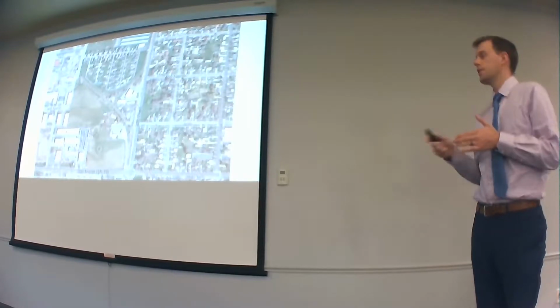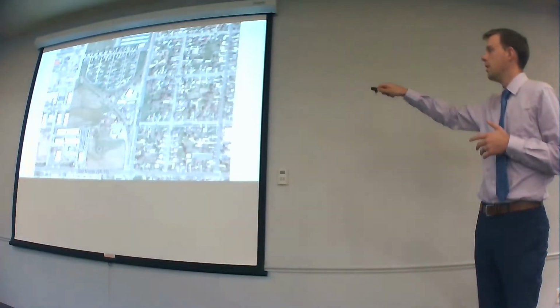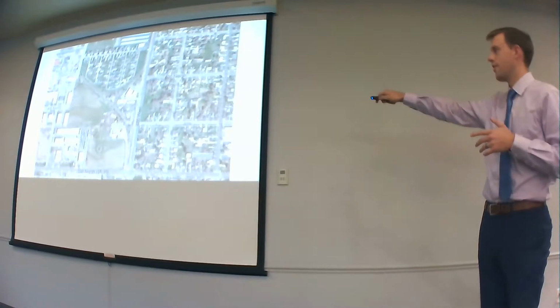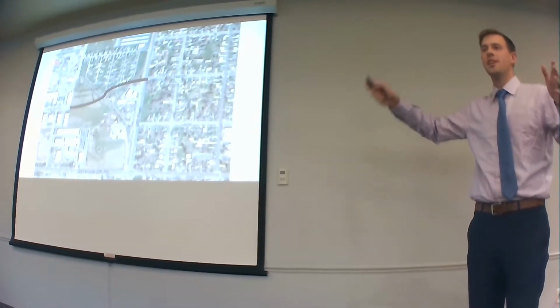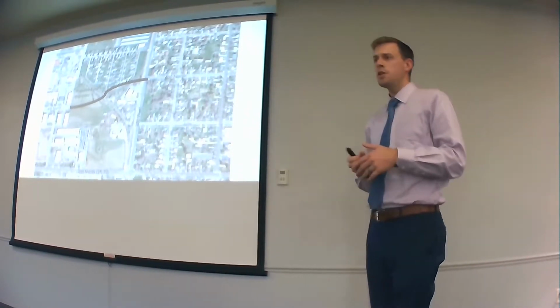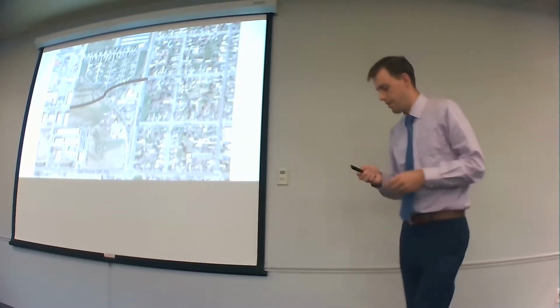ends at a T intersection. What this project would do would connect. Okay, all right, so we connect 400 North on both ends. Right now existing, we have a 100-foot right-of-way on each side. So what we're proposing is the same 100-foot through this area.